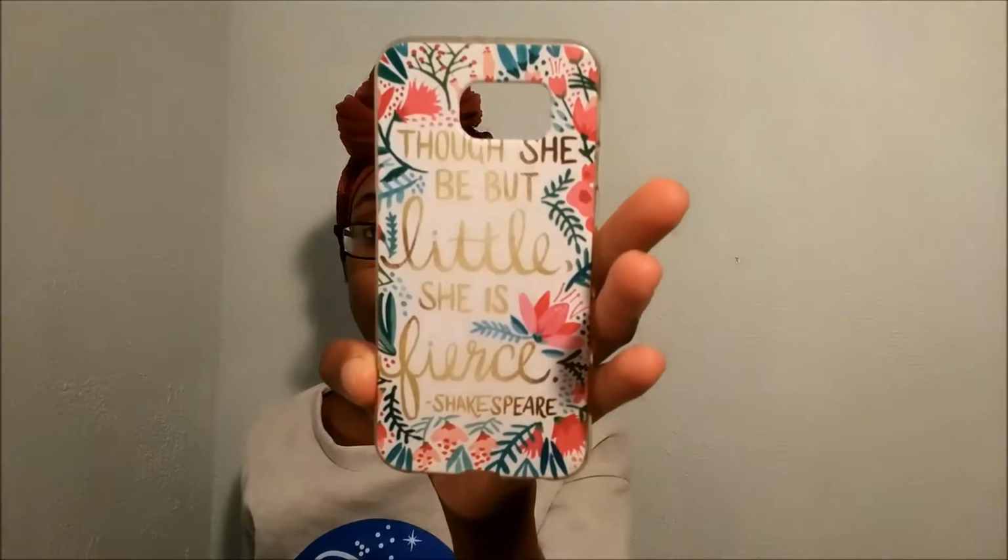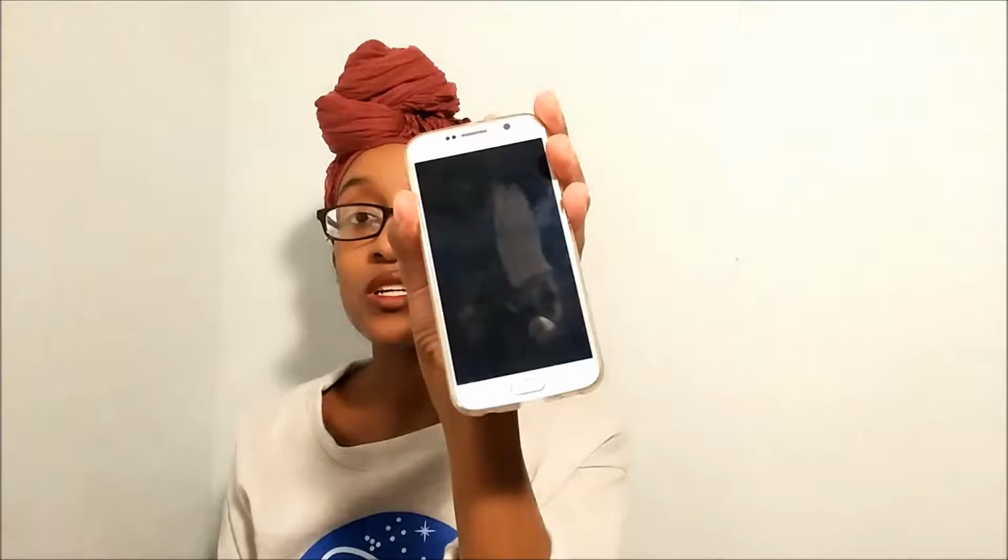My next case is kind of like a Shakespeare case, and it's so cute and fun. I love it. Okay. And then this was, I think, my first case I got for my phone when I first purchased it. I really didn't like it, but it actually was pretty cute when I used it for my phone. And I kept it on for a while, but then I got tired of this one, but it was pretty cute, so I love it.